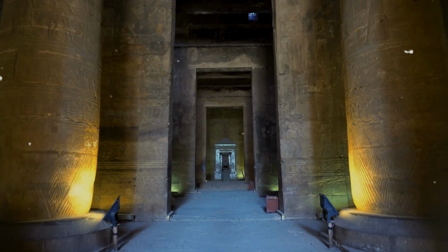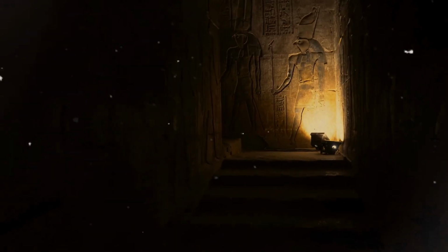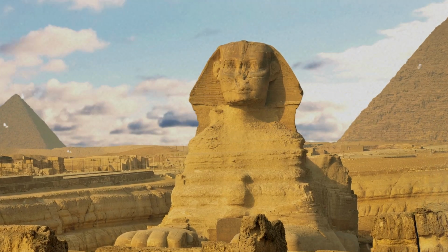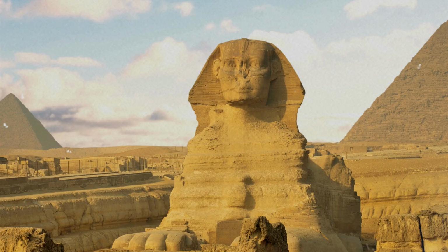The notion that the Osirion might predate other ancient Egyptian monuments by millennia adds a fascinating layer of mystery to this already enigmatic site. It challenges our understanding of history and invites us to reconsider what we know about the origins of civilization in Egypt.